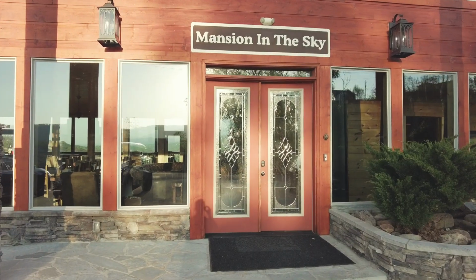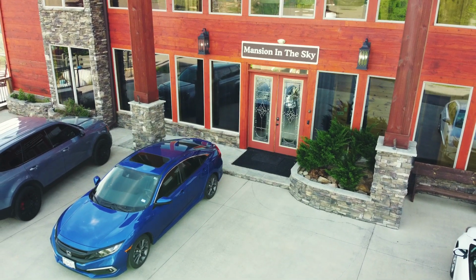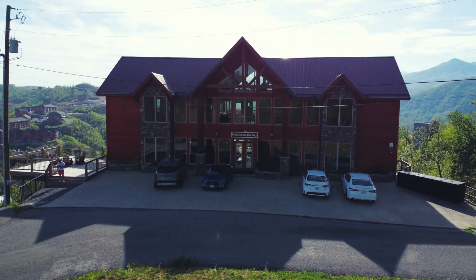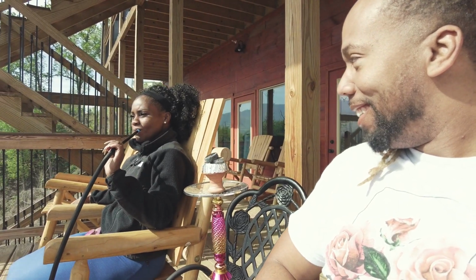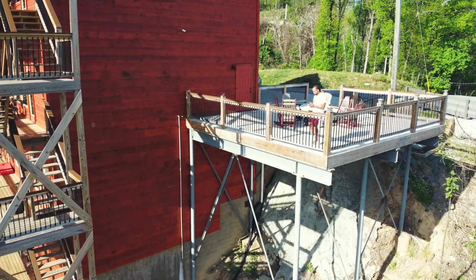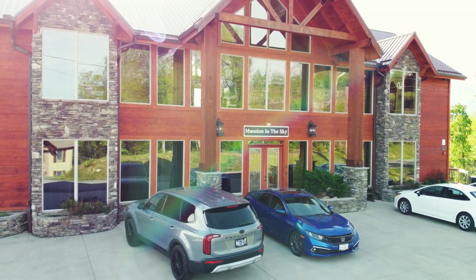But as far as the mansion in the sky, this, in my opinion, is probably one of the best cabins out there. I had never spent any time in Tennessee before, especially not coming out to the mountains like that. So to come out and then stay at the mansion in the sky cabin, it was definitely an experience, something that I look forward to doing in the future, maybe choosing some other states and other national parks to see what it would be like to try out those cabins.